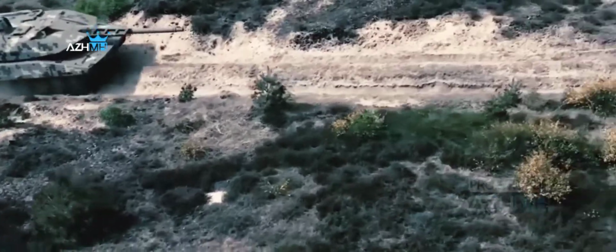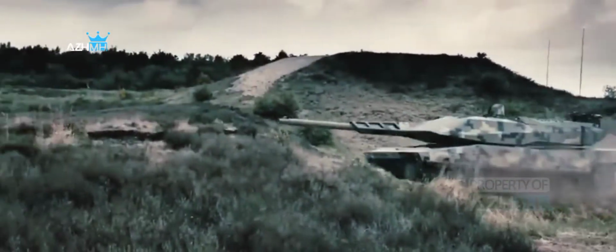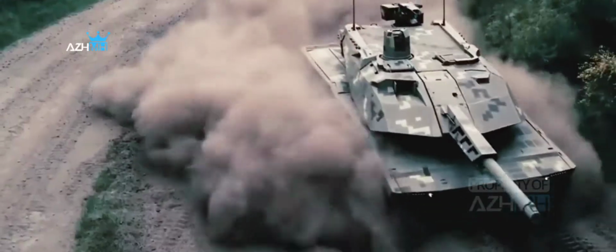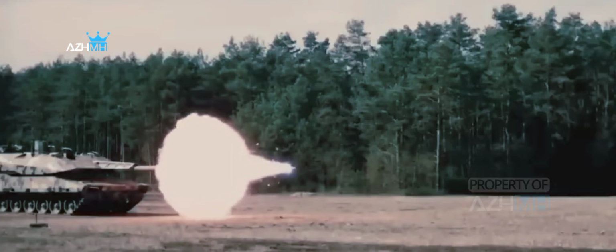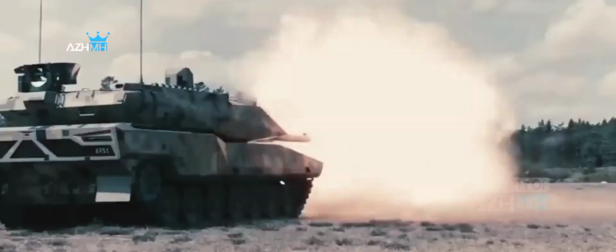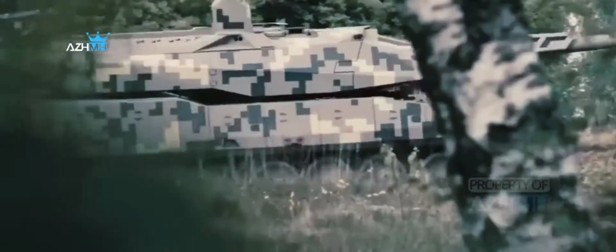The type of drone is the Hero 120 made in Israel, which can fly for 60 minutes and carry 4.5 kilograms of bombs. The Kf-51 can launch up to 4 reconnaissance quadcopter drones from its cannon housing. Panther includes a number of other new features. It has an outward-facing digital camera providing 360-degree visibility for the crew without the need to pop their heads out of the tank. They become safer from enemy fire.